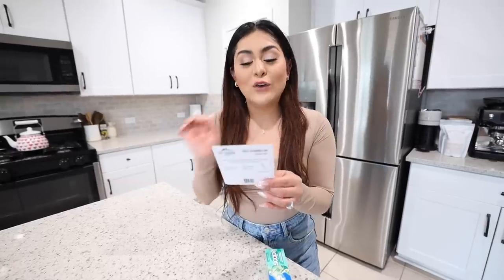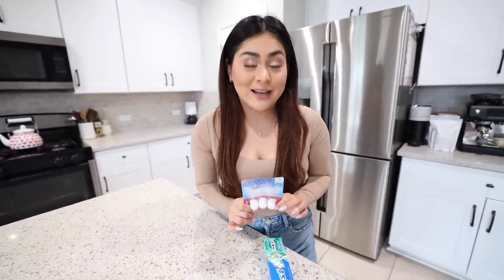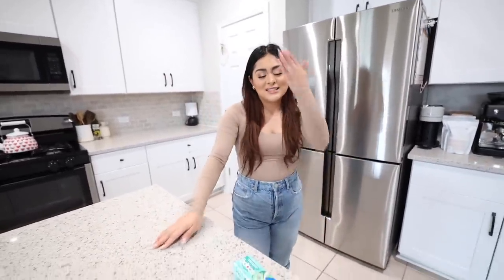For the next one, we have the self-closing cap for any tube. Now you can use this for your toothpaste or just any tube in general. I personally want it for my toothpaste because I don't know if I'm the only one, but it is so annoying, guys. I get up super early in the morning, like 5, 5:30. So I'm always still half asleep and I'm taking off the cap, putting the toothpaste on the toothbrush, putting the cap back on. And then sometimes I overpress the little tube and the toothpaste starts overfilling and then I have to close the cap and it's too much. Or sometimes you lose the cap. That's even worse, because then the toothpaste starts to get dry around the... no, it's really bad. So hopefully this works.